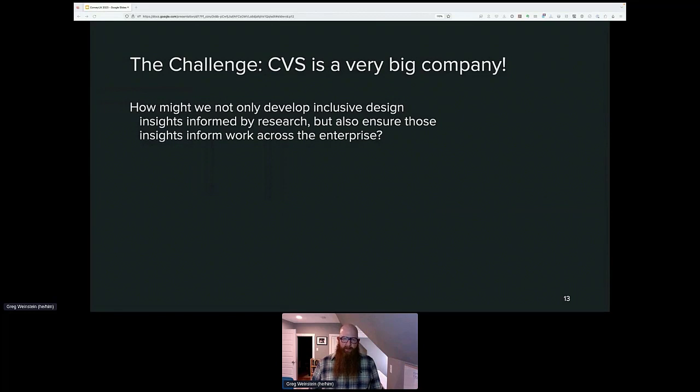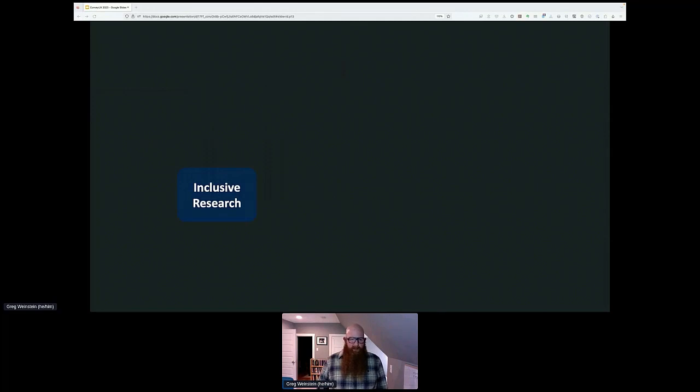We need to think about how we might not only develop our insights, but also ensure that those insights inform work across the enterprise. Because when we think about a company like CVS, and I imagine this is true for a lot of other large companies as well, our little inclusive research group consists of about 8 people, most of whom don't spend most of their time on inclusive research because we exist within an inclusive design team of about 45 or 50 people.